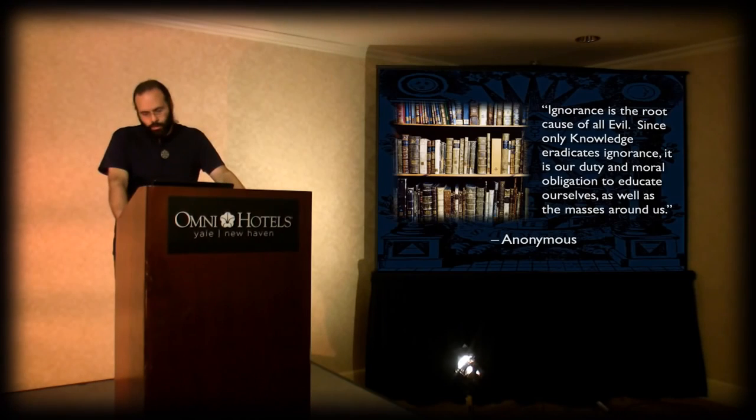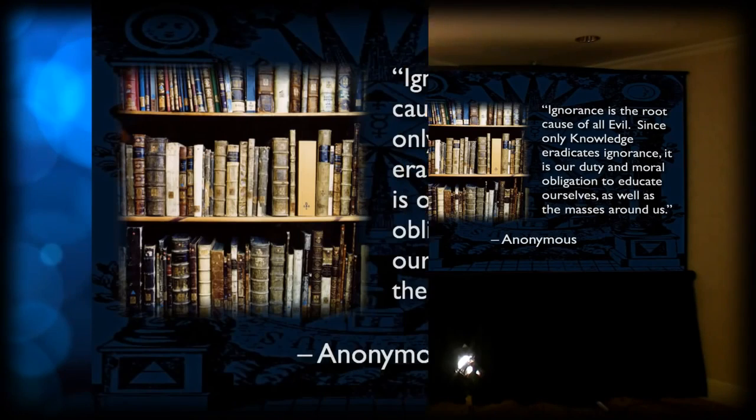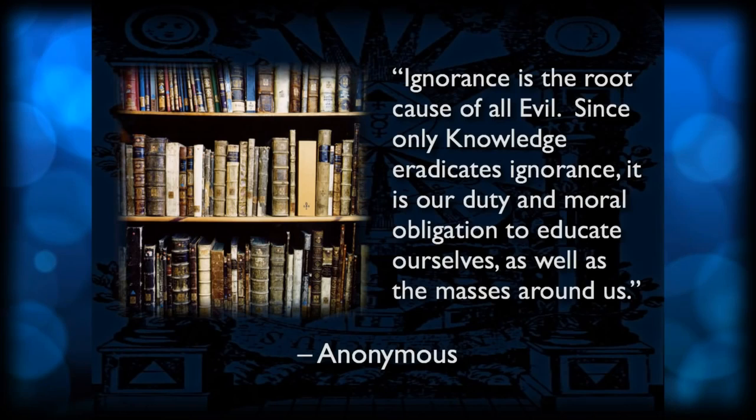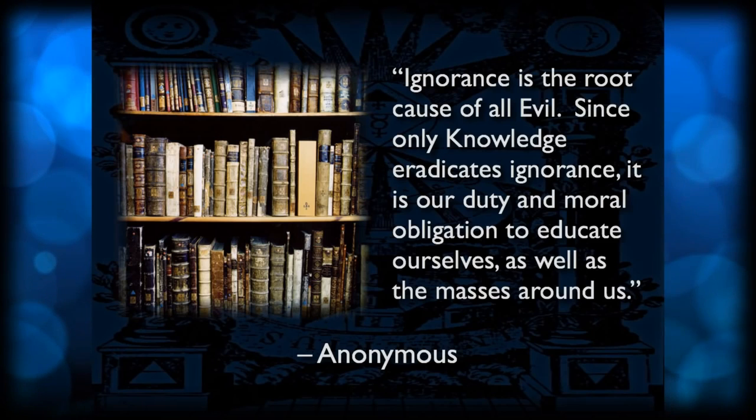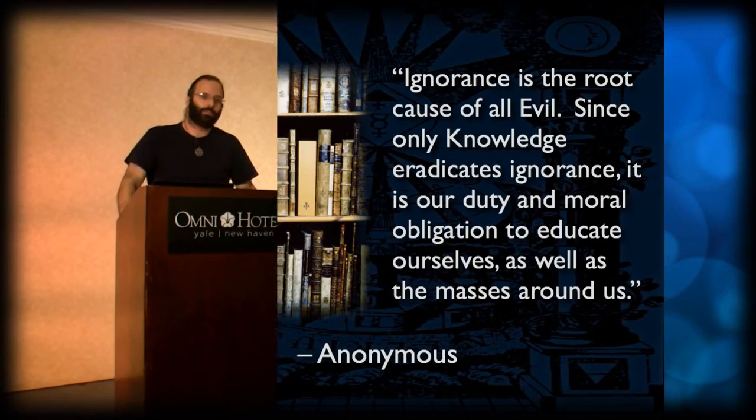An anonymous quote, I believe this was from some internet forum. I don't know what the gentleman's name was, but it was a great quote. Ignorance is the root cause of all evil. And since only knowledge eradicates ignorance, it is our duty and moral obligation, there's that term, to educate ourselves as well as the masses around us. That's a moral obligation if you're in a position of knowledge.